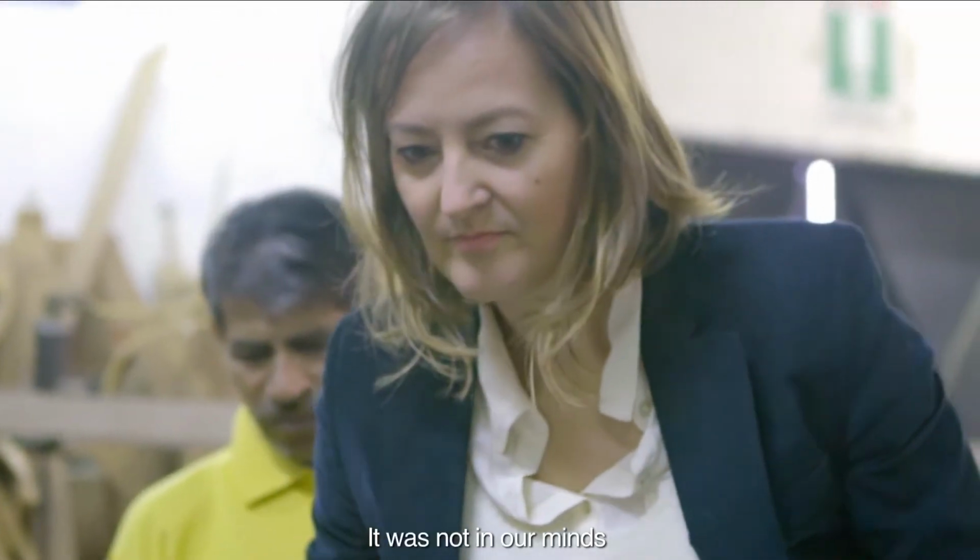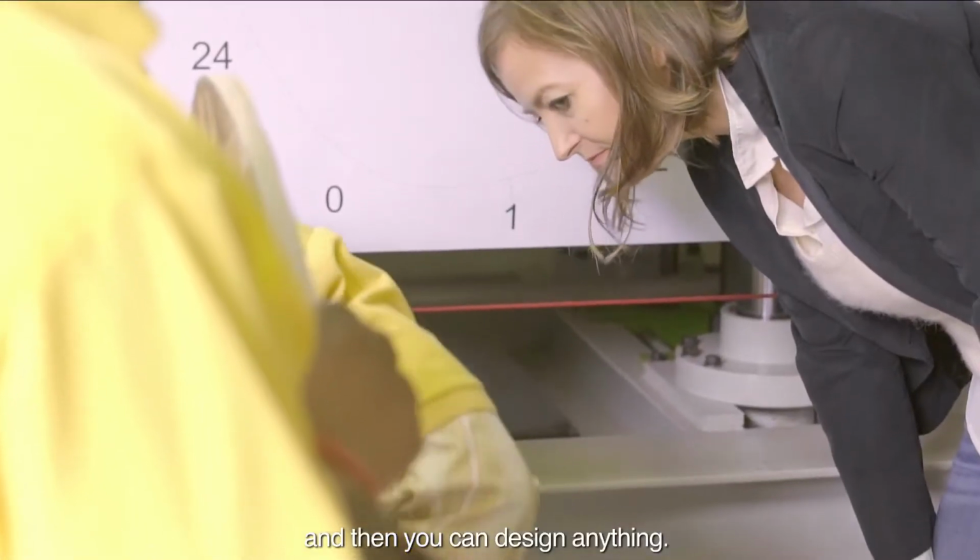It was not in our minds to do only architecture. It's about design: find out a functionality, what the purpose is, and then you can design anything.